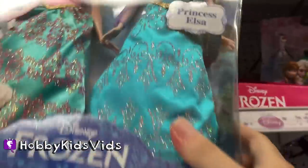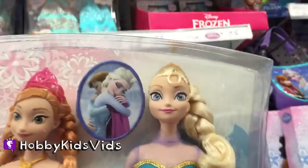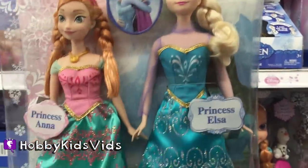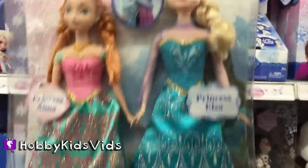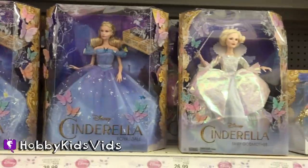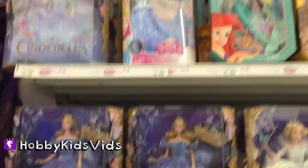That's cool. I don't have this. This is the Royal Sisters doll collection. What do you guys think? Do you think I should get this? Leave your comments, Elsa, below if you think I should get this set. You guys excited about the new Cinderella movie coming out? Does it look interesting? Do you think we should do some reviews on it?